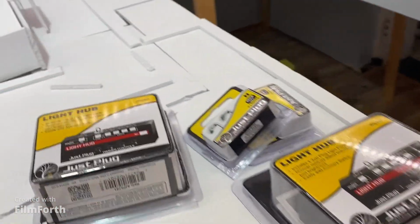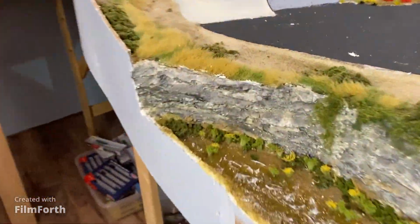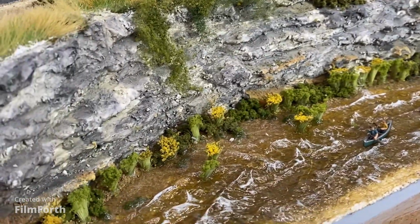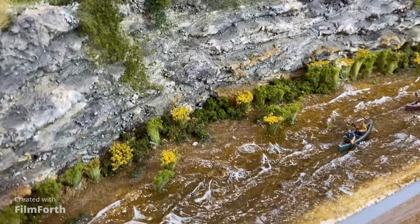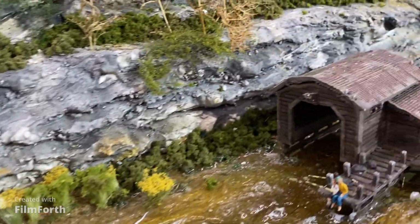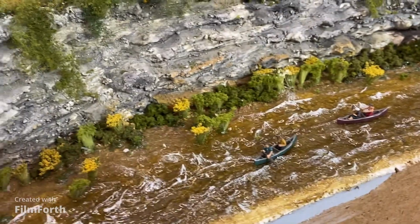More lights getting ready to go in, so that's gonna come up in a 2021 video, I guess. All right, also completed the boaters and this little scene down here. Used the Woodland Scenics new field system they came out with. It actually works really nice. They just sort of stick right on. Yeah, it's pretty cool.